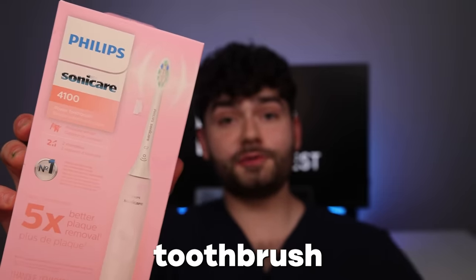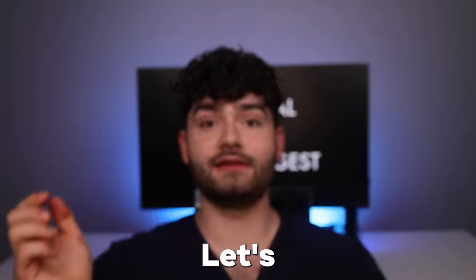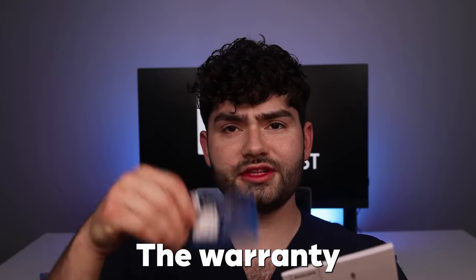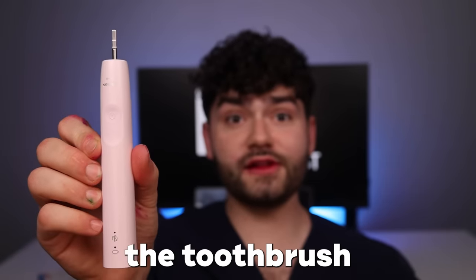And for my recommended toothbrush for spring of 2023, the Philips Sonicare 4100. And it comes in this gorgeous pink to match the mood for the spring season. Let's see how well this toothbrush cleans my stained teeth and see if it's a worthy purchase. Warranty card. This toothbrush comes with a mini novel. That's way too many pages for me. A wireless charging dock. A bristle head. And most importantly, the toothbrush handle.